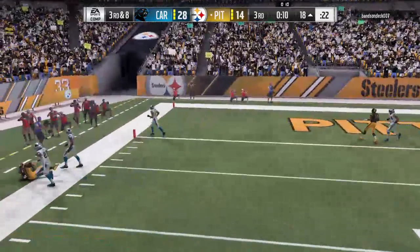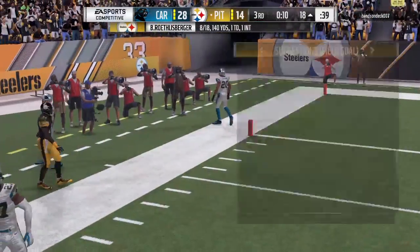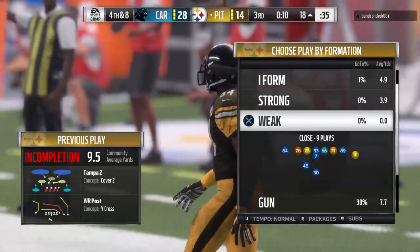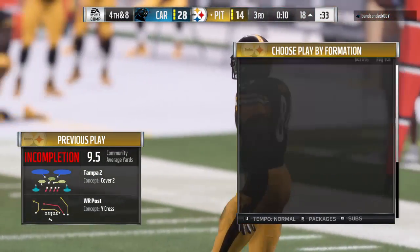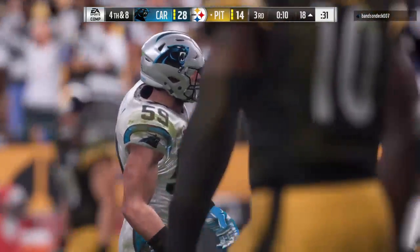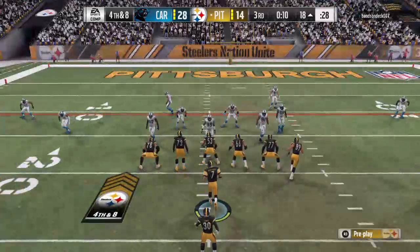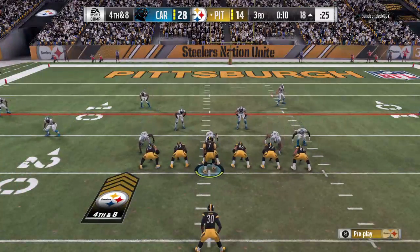Roethlisberger will throw. And able to catch it on the left sideline, but they're going to rule him out of bounds. So it'll be incomplete. Certainly one they'd like to have back as it brings up fourth down. Still just the third quarter, but they've got to make something happen. I think they know that. They're going for it on fourth.